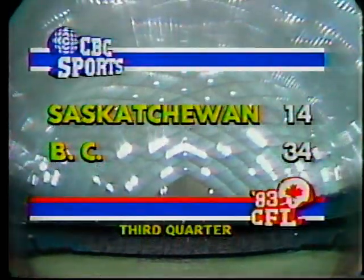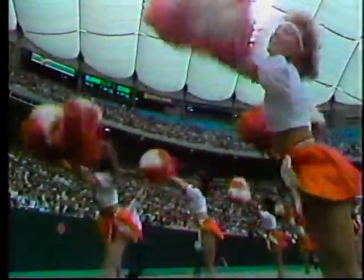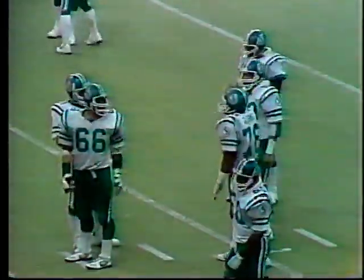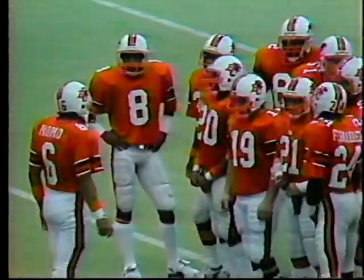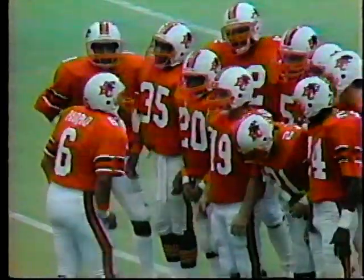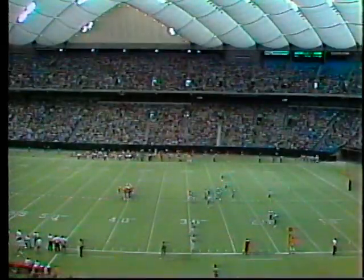Well, a large contingent of Saskatchewan fans in attendance here for this first game in BC Place Stadium. But for much of the afternoon, they really haven't had much to cheer about. On the other hand, the BC Lions got off to that great start. 21 points before the Saskatchewan Roughriders got on the board in the first quarter. That's been the story of the football game. About the first 8 minutes of the ball game, the short kickoff and touchdown. Next series, the touchdown. They have never recovered.